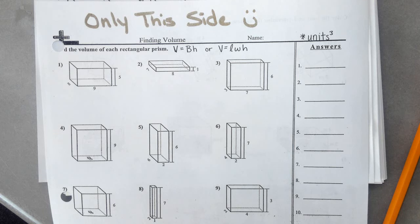Yes, ma'am. You get paid at your job? No, she doesn't. Not enough. 9.5 a whole day? She said not enough. Oh, I thought you said 9.5. This is kind of sad. Still got calculators? All right. Oh, my bad.